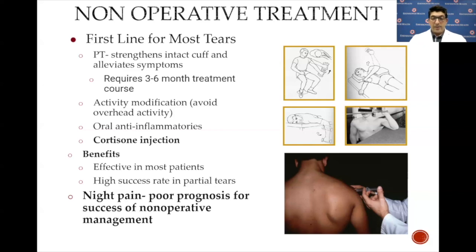And a lot of times, if you get these muscles strong enough, they could put your shoulder blade back into a normal position where it'll offload the pain related to having a rotator cuff tear. But oftentimes, this requires 3 to 6 months of therapy. It's not a quick process.